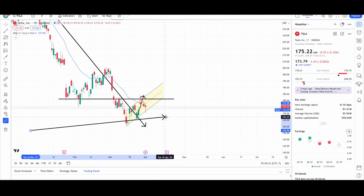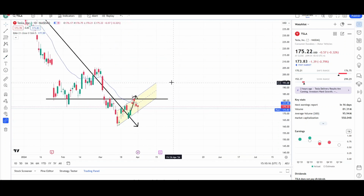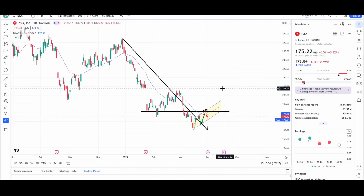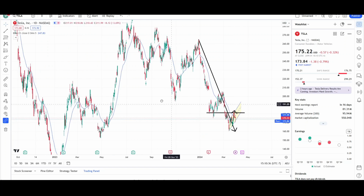It looks like it could be retesting this prior low at the 160. So again, there's a little indecision going on in this area right here. Is this uptrend going to hold and continue pushing price higher? Or are we going to just see price roll over to the lows? As of right now, I don't have a strong direction for this price action. But if I were to say where it's trying to go, overall, I would say it's still trying to go lower.